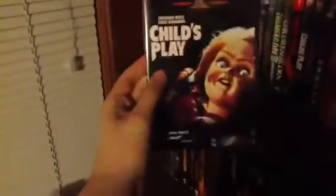And then I have Child's Play, the 20th birthday edition. And then up here I have the original release of Child's Play on DVD. Then we have the Chucky box set with Child's Play 2, 3, and Bride of Chucky. And then the unrated version of Seed of Chucky. And then I also have the theatrical edition up here. And I have Christine.